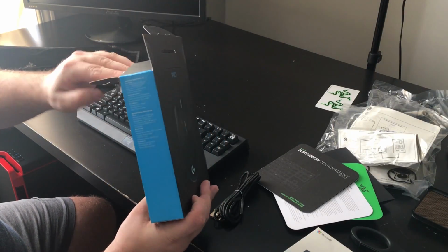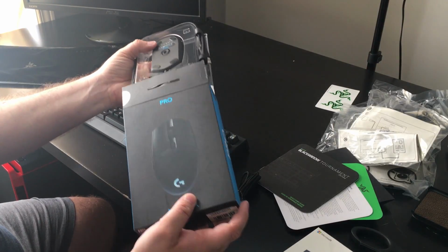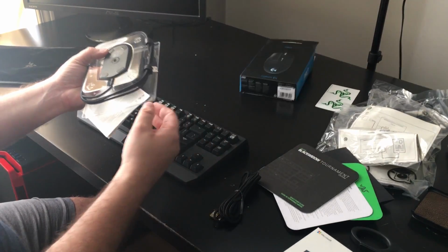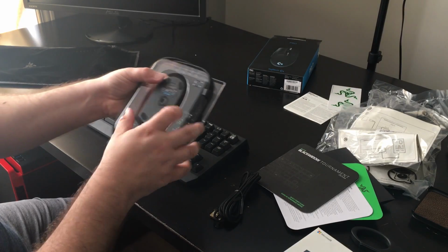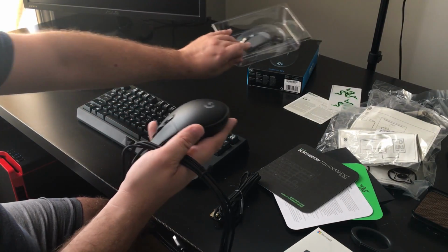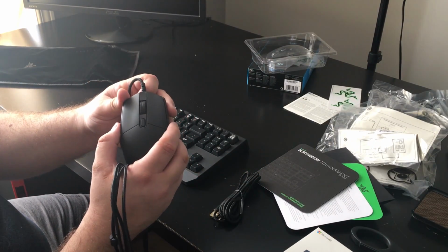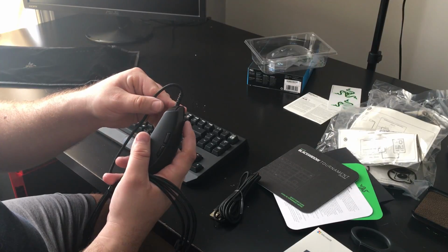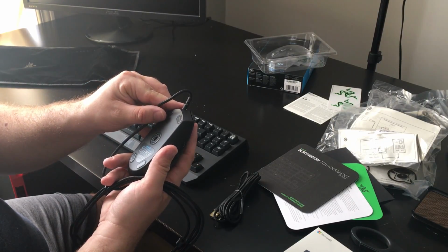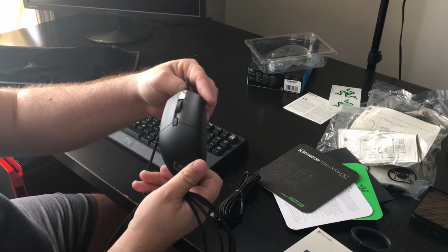All right, so the Logitech Pro. The Pro. Box is empty. Pointless. Let's see, there you go. They get right to it. So I heard good things about this mouse. We'll see what happens. A little clickety click here. Okay, Logitech G Pro gaming mouse. So that's that.